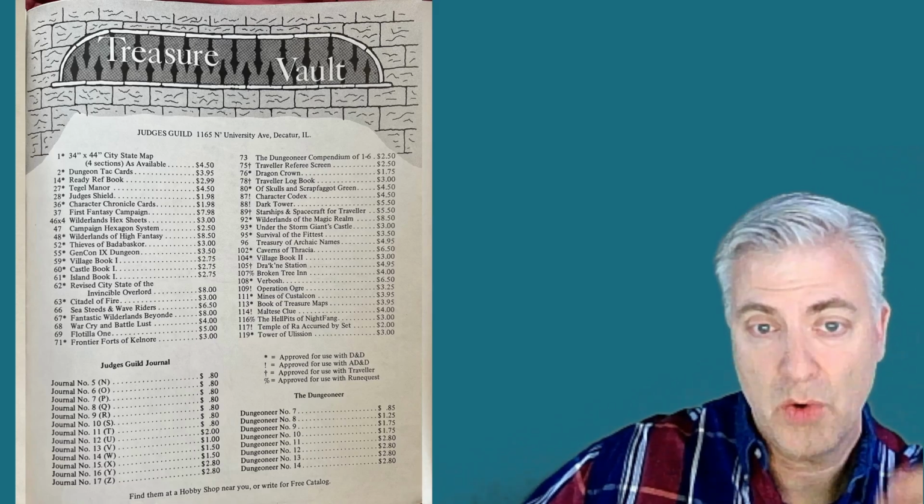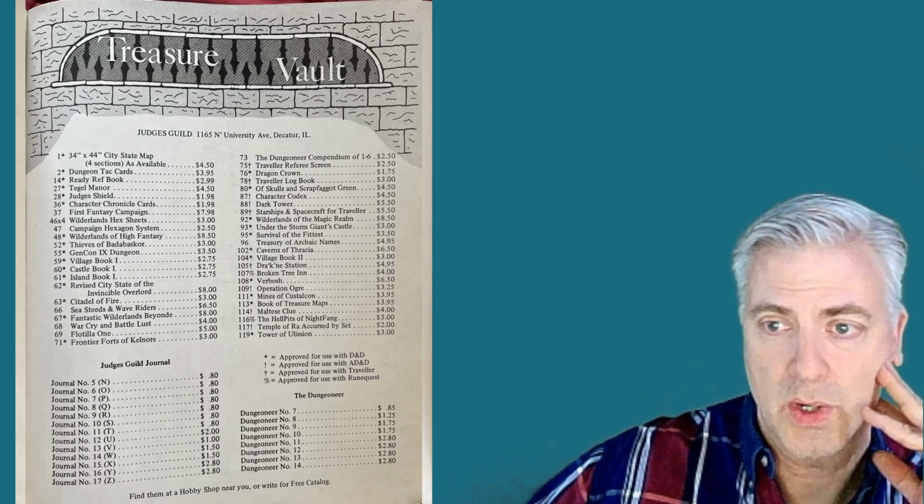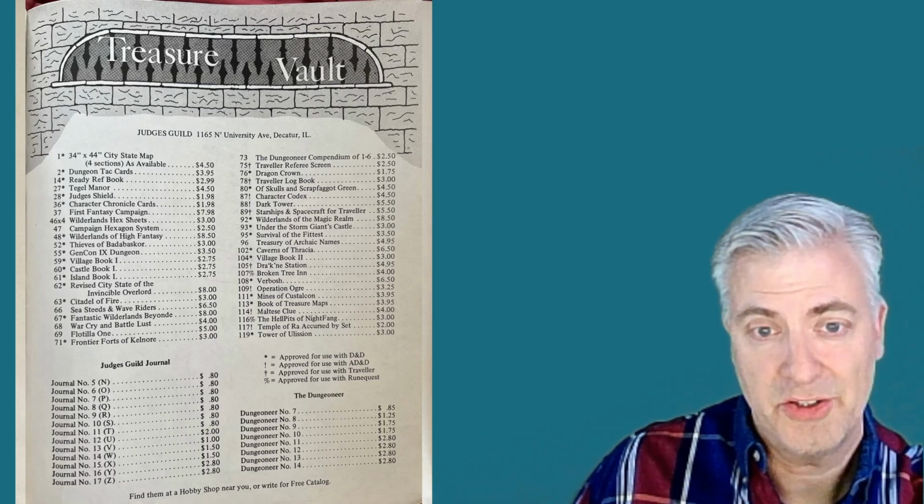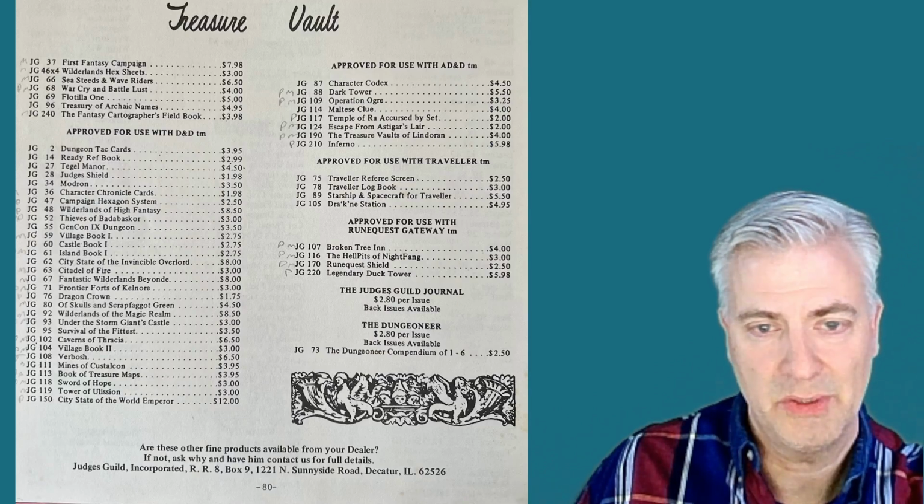It does tell you the chronological order in which they were created, if you want to go back and sort it in that way. And then now we're calling it the treasure vault. And here's another treasure vault a little later.